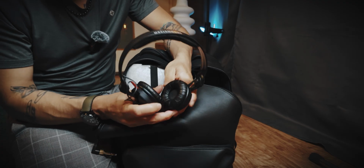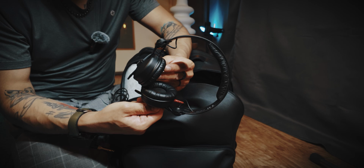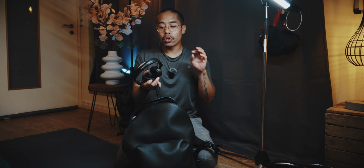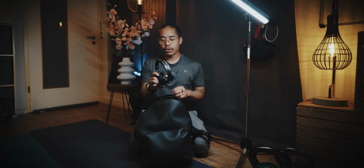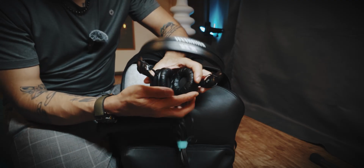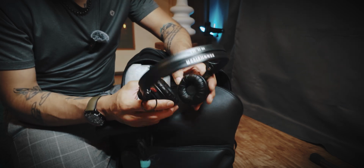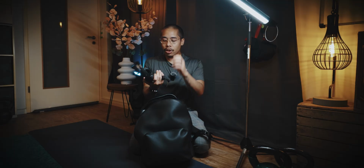My editing headphones, which are the Sennheiser HD25. I love these headphones because I have been using these for DJing many years ago. So I can tell you, these have been holding up at least 15 years. And what's so great about these headphones is everything is replaceable. So if anything would break, I could get replacement parts really easily and then just exchange the damaged item.